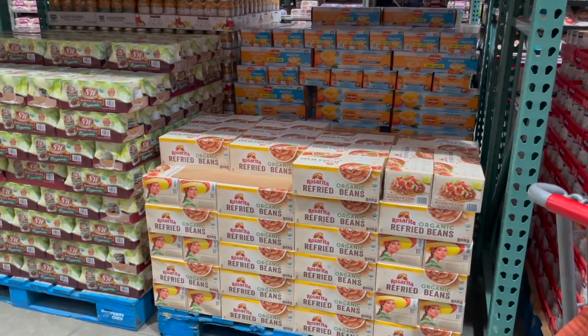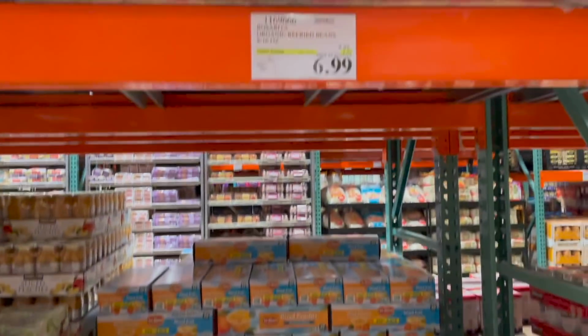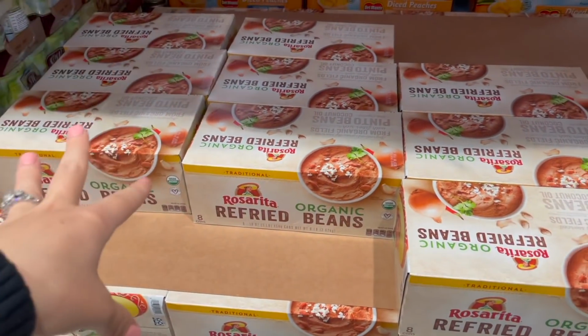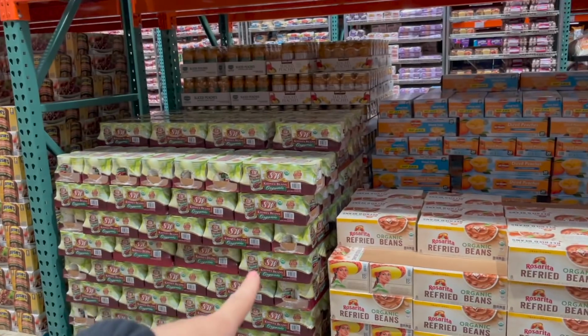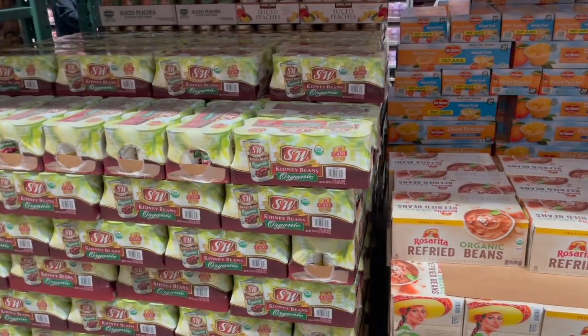We are in need of some refried beans for some of the lunches that I am making, so I'm gonna grab a box of these guys, and yay, they're actually on sale right now for $2 off, so it's $6.99 for 8 of them. Can't get better than that. They're organic, and the ingredients in them are stellar. I wanted to get a thing of black beans as well. They look like this. Unfortunately, looks like they are completely sold out of those guys, so we will have to get those at the regular grocery store.